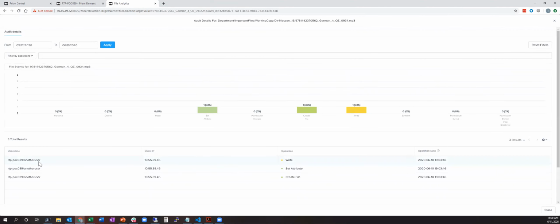In this case, it's just another user who's done it. I know exactly what client IP they have done. I know when they created the file, when it was finally written, if there were any deletions, if there were any permissions denied against that, if somebody else was trying to access it, that would all be delivered here and be able to audit for these files.